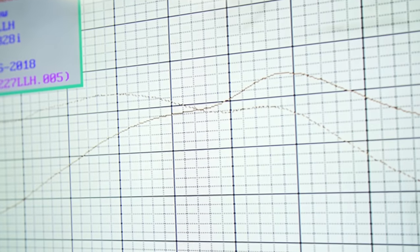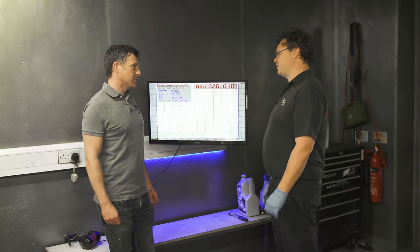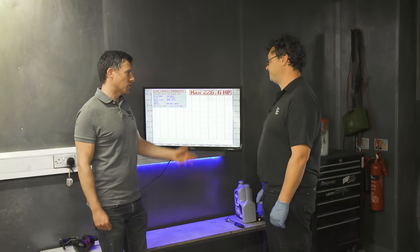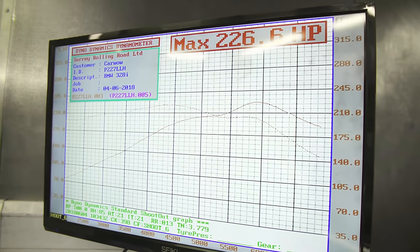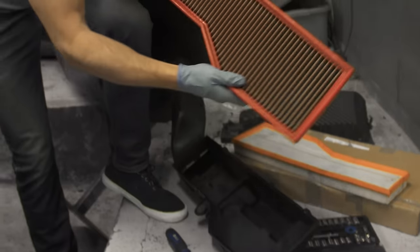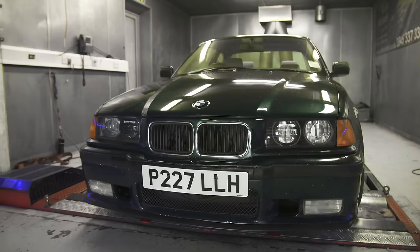If you were to get it custom remapped by a firm, then I think you'd probably see 230, but a much smoother power curve at the top end. Okay, but for 500 quid? They're a very tunable car, these, for not a lot of money, and you do get the power. So my performance mod, the performance air filter, waste of time. The one on this car, this E36 with the inlet manifold, well worth it.